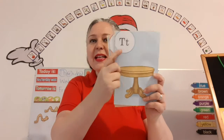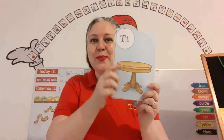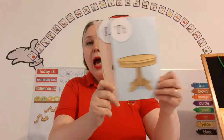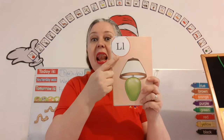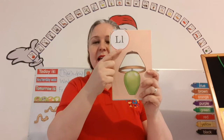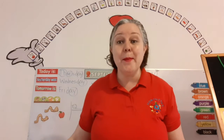The name of this letter is T. It makes the sound T, as in table. T says t, t, t. The name of this letter is L. It makes a sound L, as in lamp. L says l, l, l. Super good. You guys are amazing.